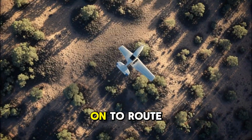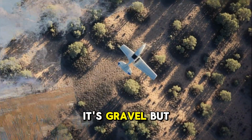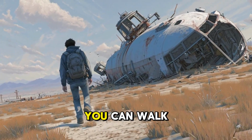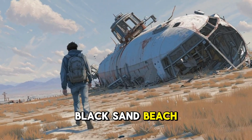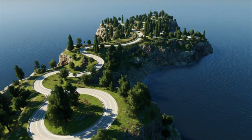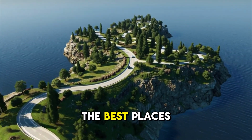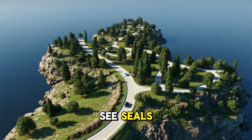Turn off Route 1 onto Route 711, it's gravel but manageable. Drive 18 miles to the coast. You can walk down to the black sand beach and get right next to it at low tide. Absolutely surreal. The Vatnsnes Peninsula is one of the best places in Iceland to see seals.